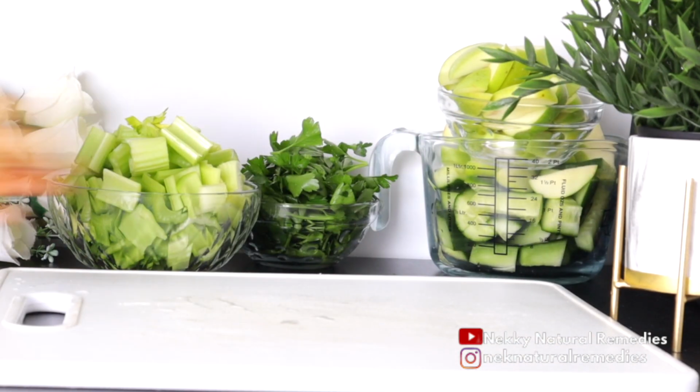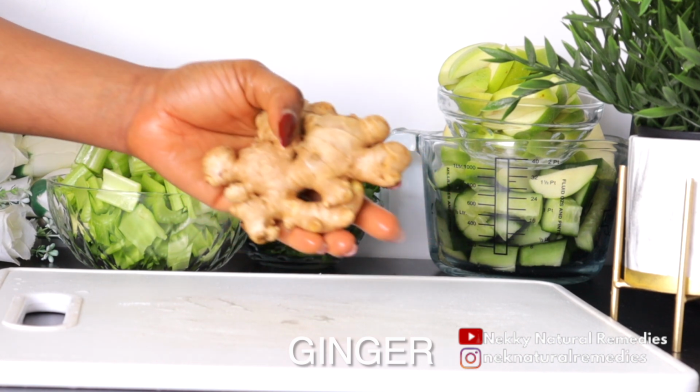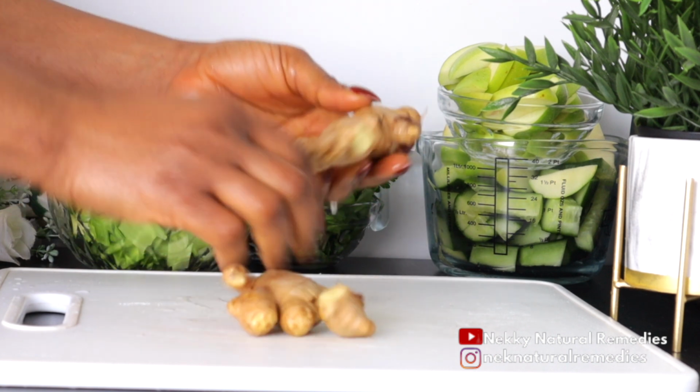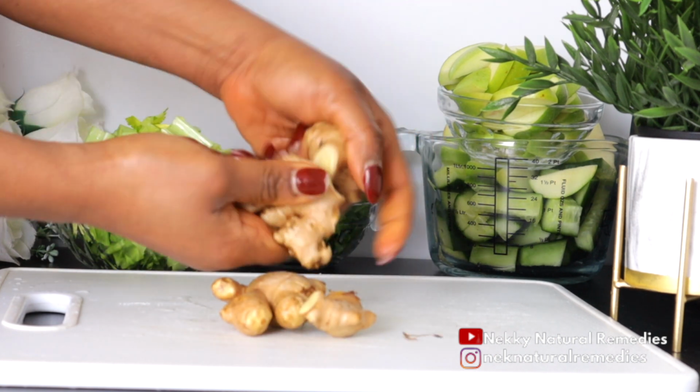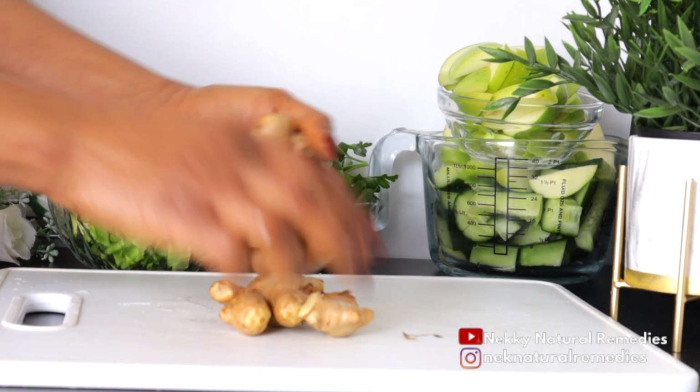Next ingredient we have here is ginger, and for the ginger, this is the quantity I'm going to be using for this. If you like your drink more spicy, add more ginger. For the ginger, I'm not peeling off the skin, I am just juicing everything with the skin.